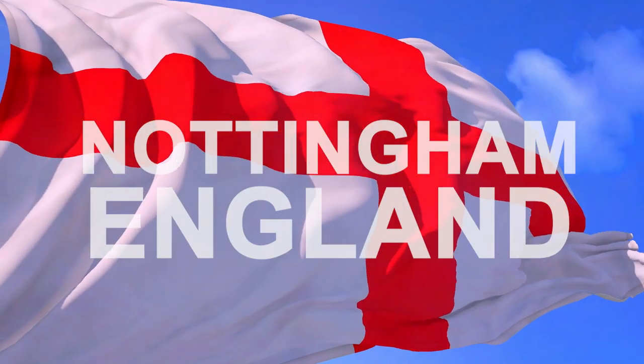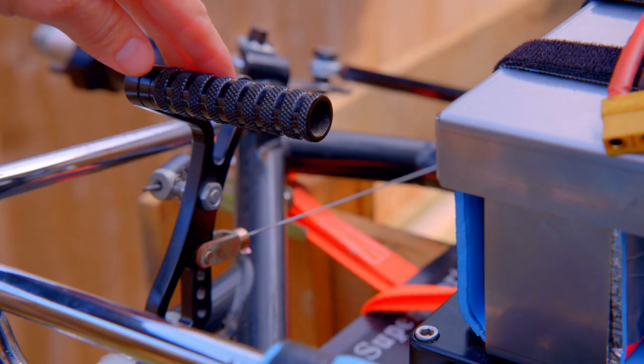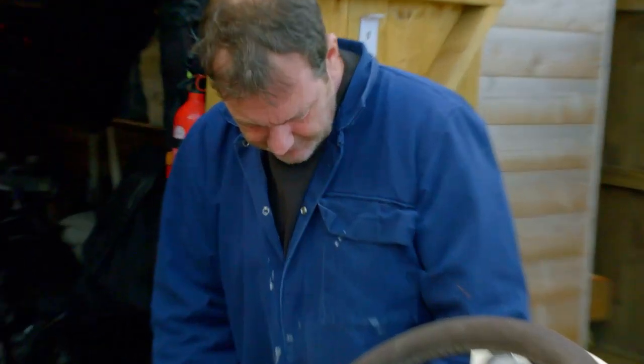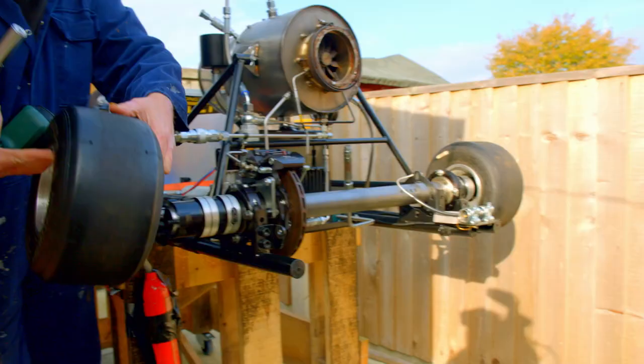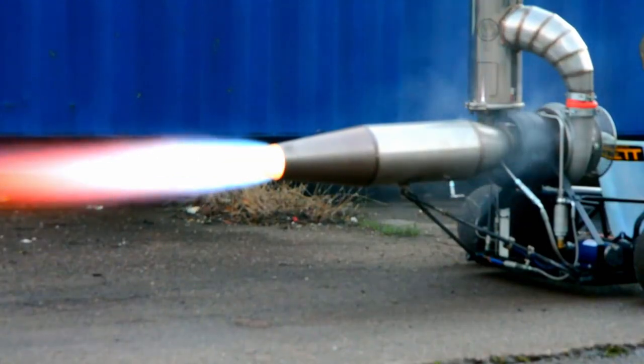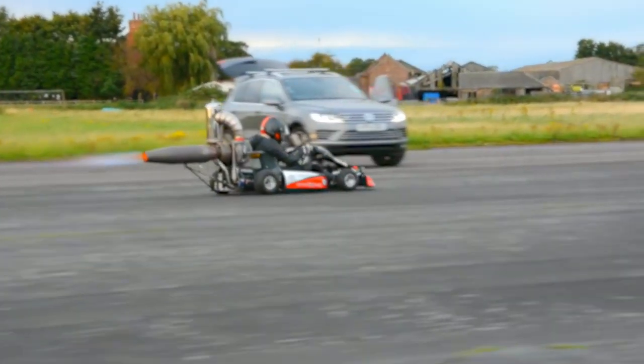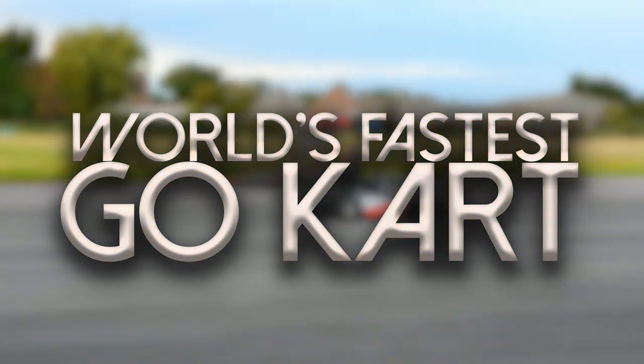Nottingham, England, once home to Robin Hood, and now home to an outlaw of the track. Because while this looks like another yard-built cart, there is one crucial difference. Making it the world's fastest go-kart.